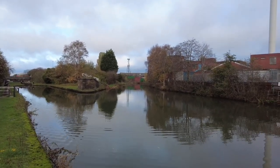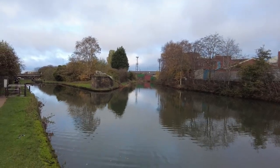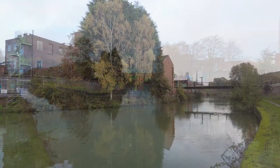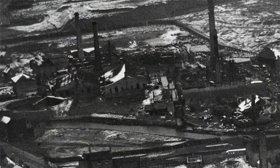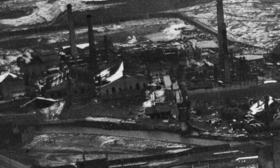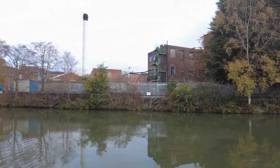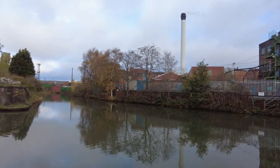For now, we're going to press on down the line of the Birmingham Canal, or the Wednesbury Old Canal, as it later became known. So on the opposite side of the canal, in a site still occupied by a chemical works, there was the site of the old Midland Tar Distillers. And just down the old mainline to the right, there was a staircase lock that rose to a basin at the back of the works.